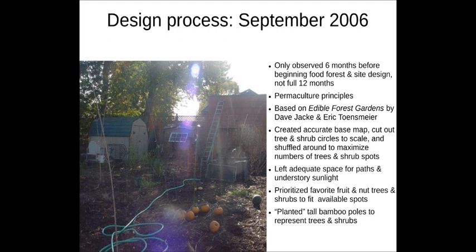So we had all these sticks representing the trees and shrubs, and kind of laid out the paths, and we were able to just walk along those and get a feel on the ground for how it would look at maturity. So this picture shows the bamboo poles in the backyard.